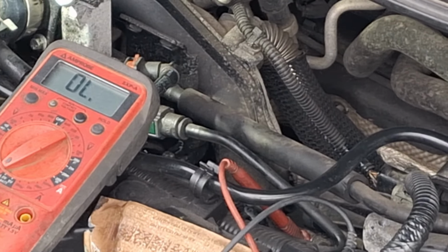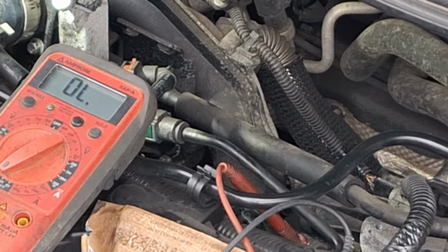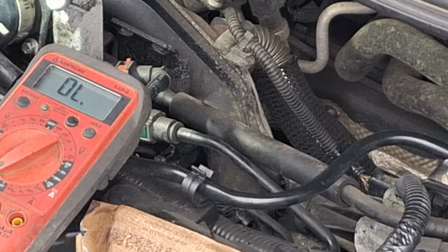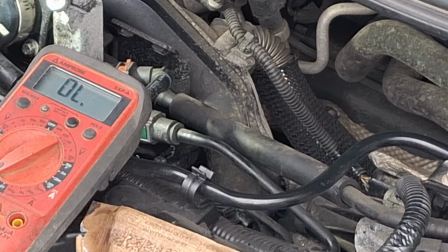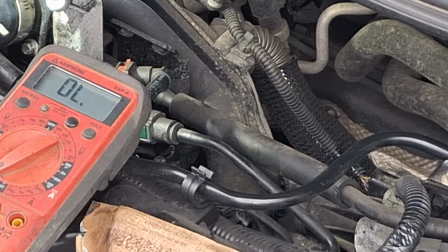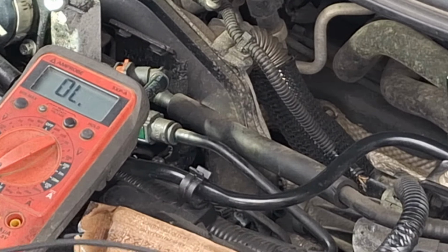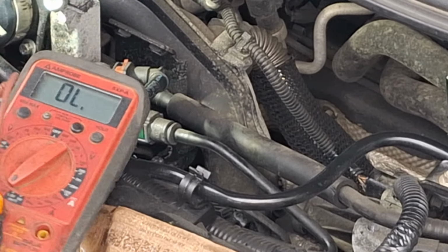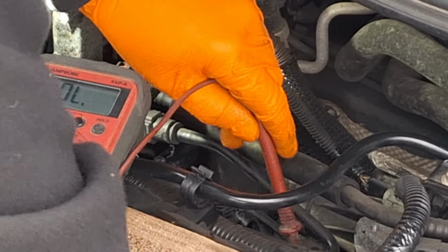Right, now I've located them, give them a quick wash off, get the meter in there, and what you're trying to do is just see if they're open circuit. There'll be some resistance, usually between 1 and 1.5 ohms through one of the heater plugs. So I'll just poke it onto the top of it, where the electrical connection is, and then the body will earth through here, and hopefully you can see that and I don't block it up. Find where they are.